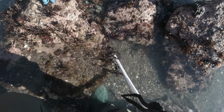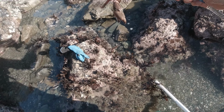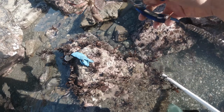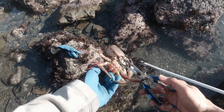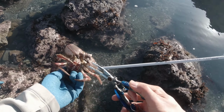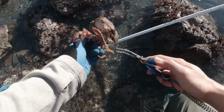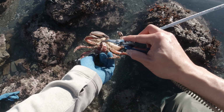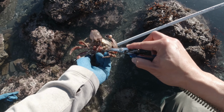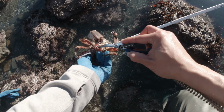All right. Easiest way to handle these. Actually, they're a lot more flexible than you'd think. If you can get a hold of their hind legs, that's one place they can't pinch you. There you go. So that's actually a female brown rock crab. You can tell it's a female because you look at the carapace right here. This is called the apron. It has a very wide triangle right here. If you see a male, they're very narrow.